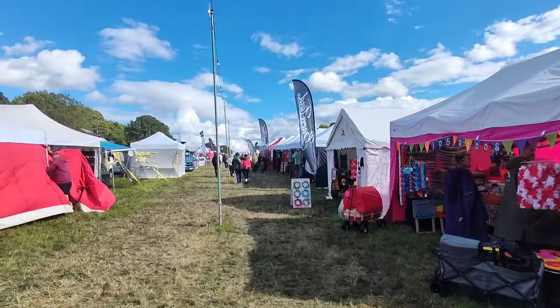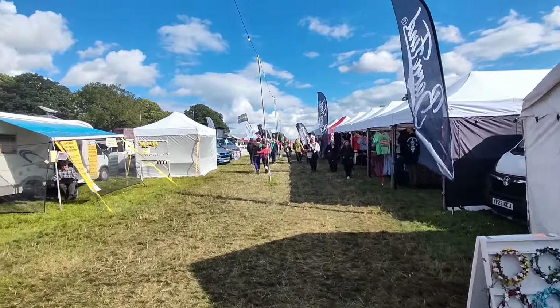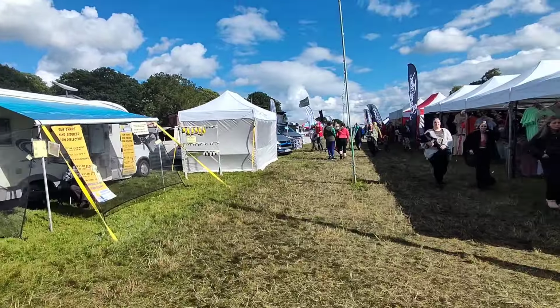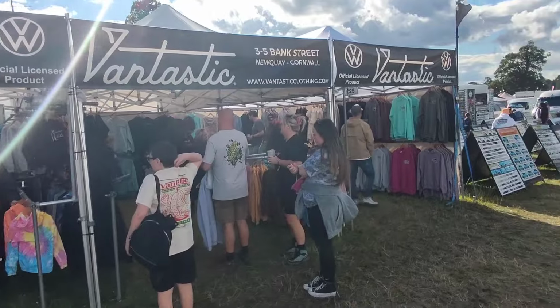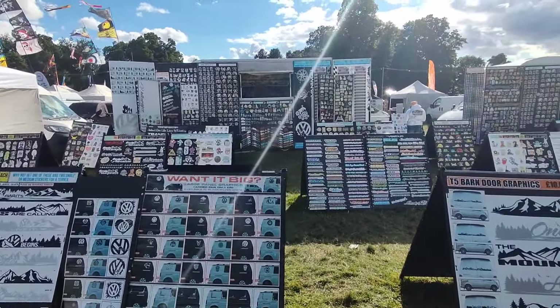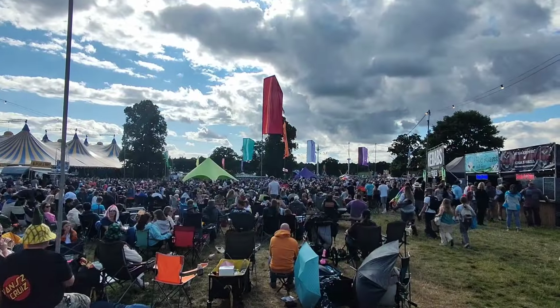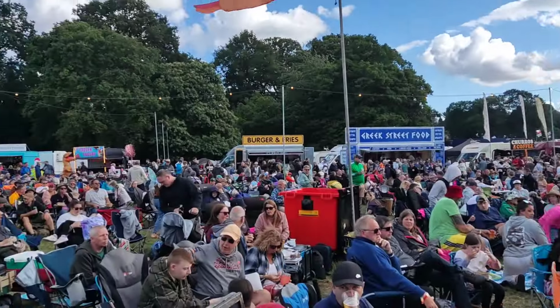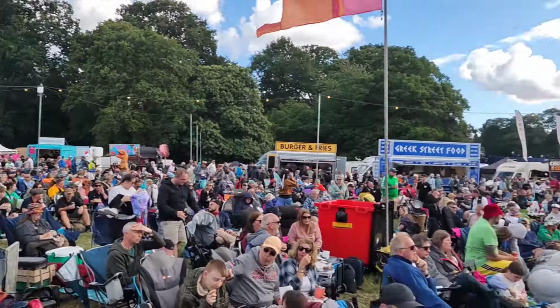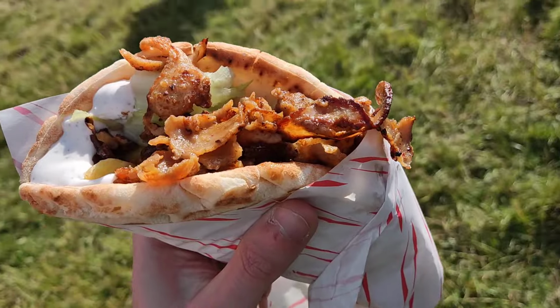Just gone for miles, and this is just like one aisle. It's about three different aisles of traders. It's a really big show. The high top classic, it's always a popular stand. All different clothes, a decal shop with every single decal you could ever ask for. I would have had the engine, but I'm having an engine tomorrow night. A sea of people watching football. I can't believe how many people are here. Hawk gyro, never had one before, so we'll give that a try.